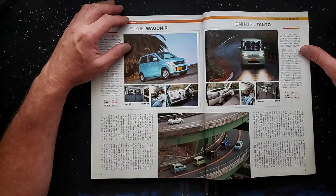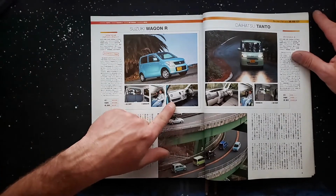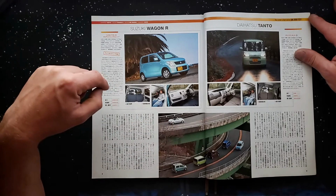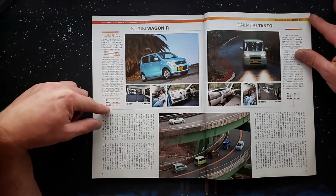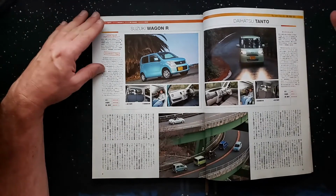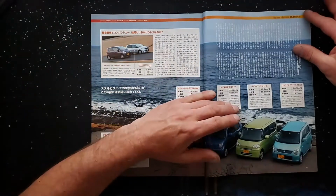It looks really roomy in there, although it got crap marks, didn't it? Down here, yep. Okay, there you go. Copen on the road there. This did pretty well too. 4, 4, and 3. What did this one get? 5, 5, and 3. So Suzuki's kicking ass basically, and we knew that was going to happen because Suzuki make the best KEI cars. Let's keep going. Over we go.